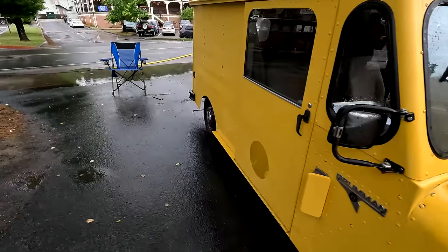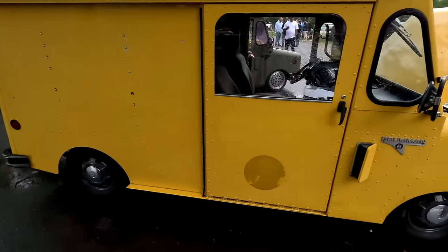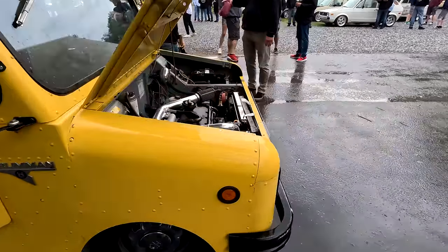Little TDI swap in the bread van. That's awesome. People do the coolest swaps.